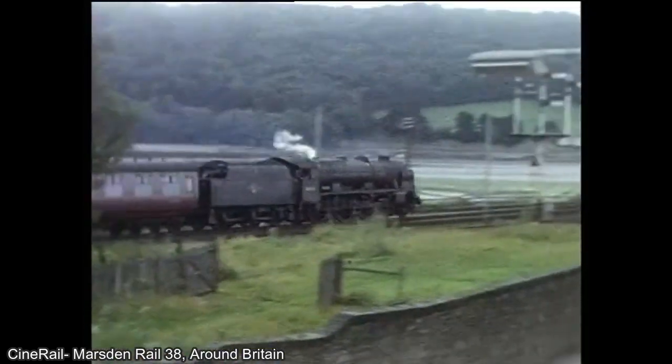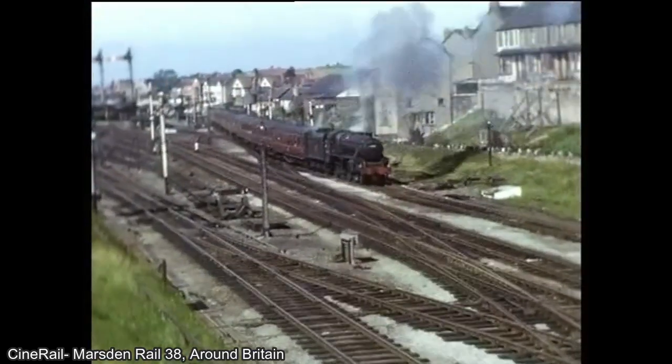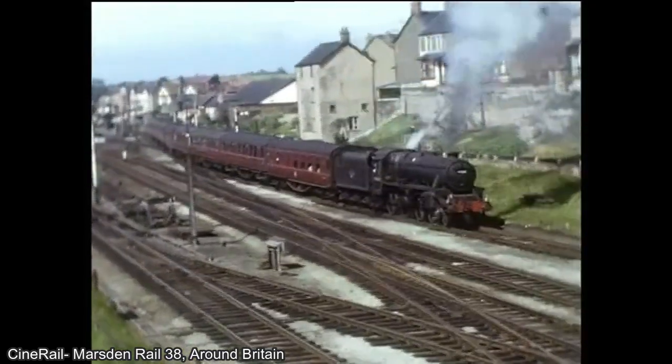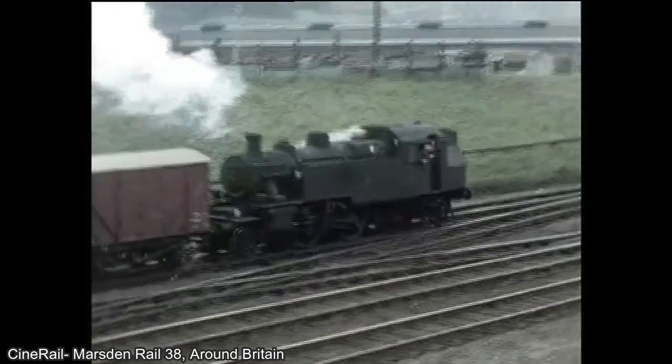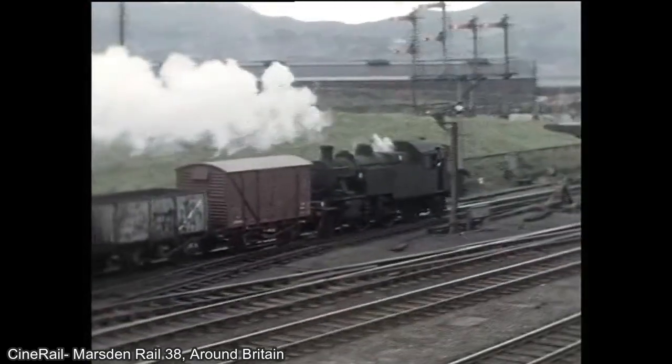Llandudno Junction on the North Wales coastline was opened in 1858 by the St George Harbour and Railway Company. Becoming a junction with the opening of the Conwy Valley line in 1863, the present station opened in 1897. In its heyday, Llandudno Junction had 8 platforms, 4 through and 4 bays.